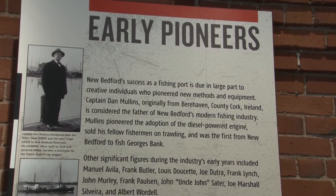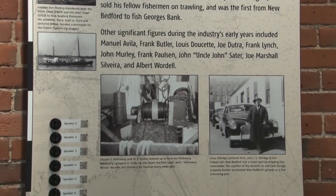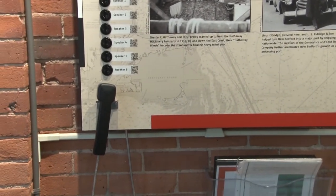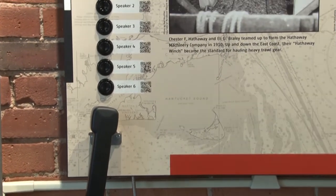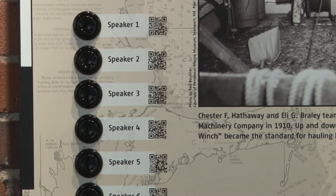So for over 20 years, we have been collecting oral history interviews with members of the fishing industry. So one of the things we really wanted to include in this exhibit were some of those oral history excerpts. So throughout the exhibit, there are these listening stations on some of the content panels where you can pick up the headphone device, press a button, and listen to a story from somebody in the industry. Also, there are QR codes that you can scan with a smartphone and listen to them on your own device if you don't want to pick up a headset.